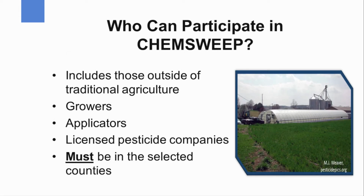So who can participate in Chemsweep? Certainly those in traditional agriculture, but also outside of the traditional agriculture: growers, applicators, licensed pesticide companies. Now, the one key criteria is that you must be in the selected county.